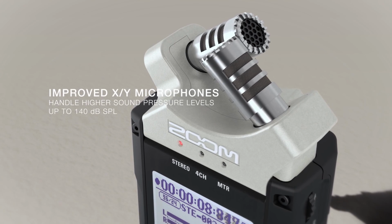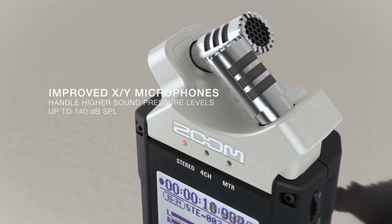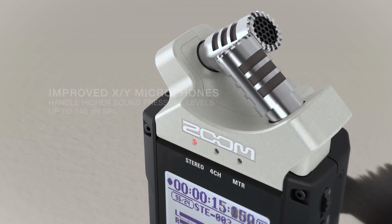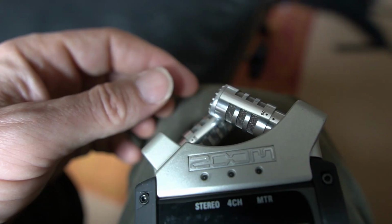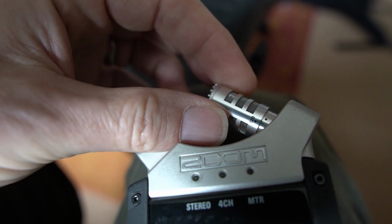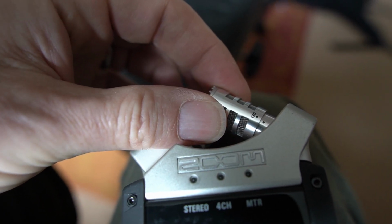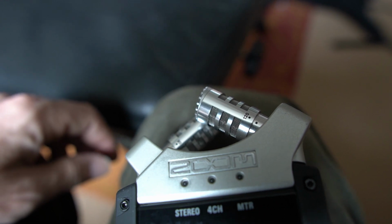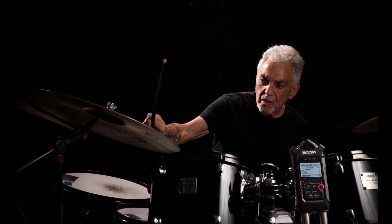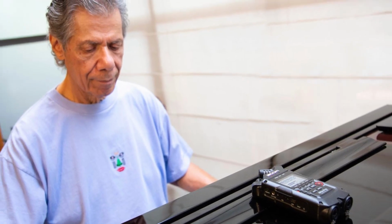The H4n Pro has an onboard stereo microphone that provides clear and phase accurate capture. It can also capture sound in two different XY positions, a 90 degree angle for a tight area and a 120 degree angle for a wider range. These features make it a useful tool to record practice sessions, podcasts, interviews and more.